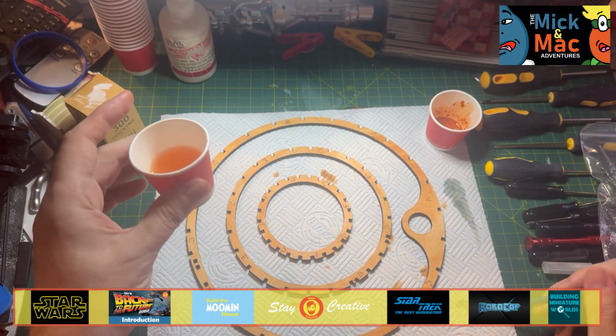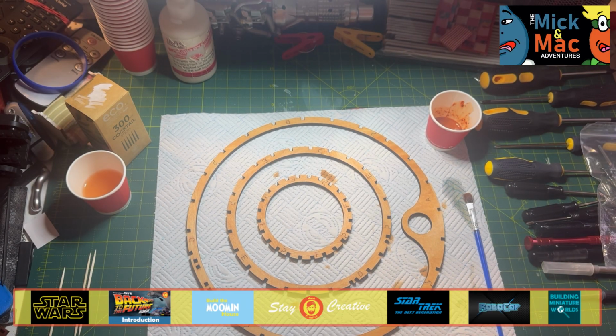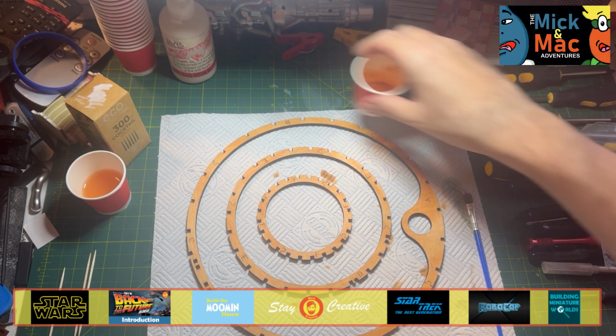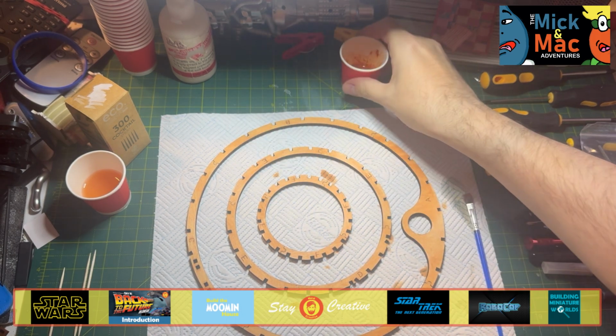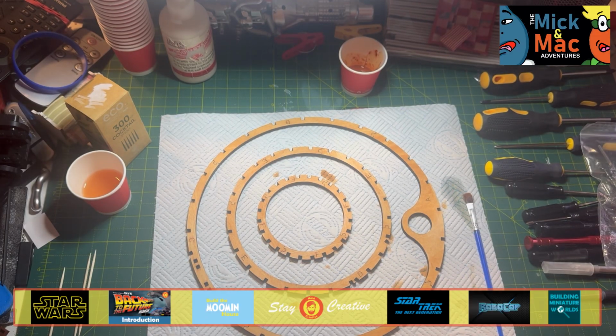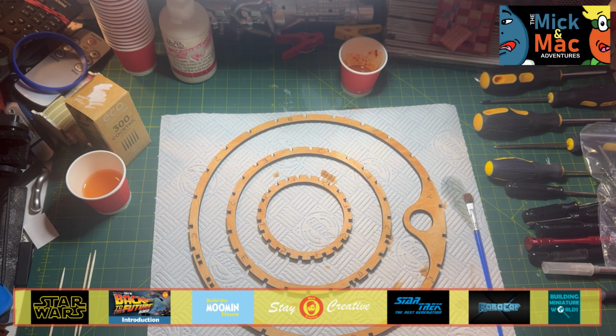Got these kind of makeshift cups, shot glasses, until I order the ones that I normally use, because I can't get them at Tesco's. So I'm gonna order them online, but I needed some just to do this, so I can finish this part of the video.